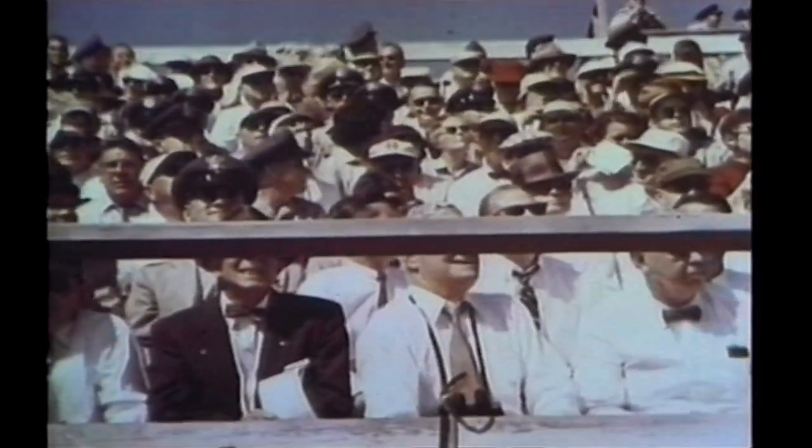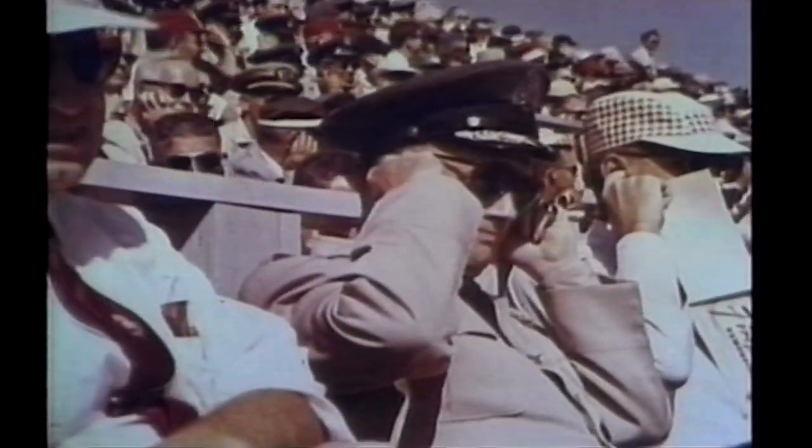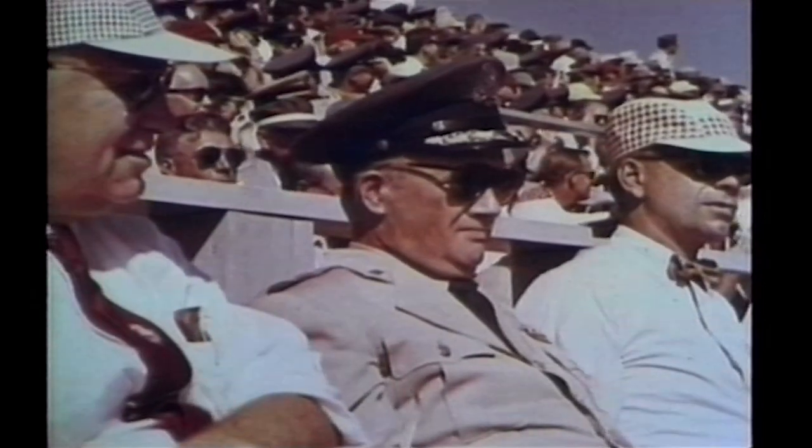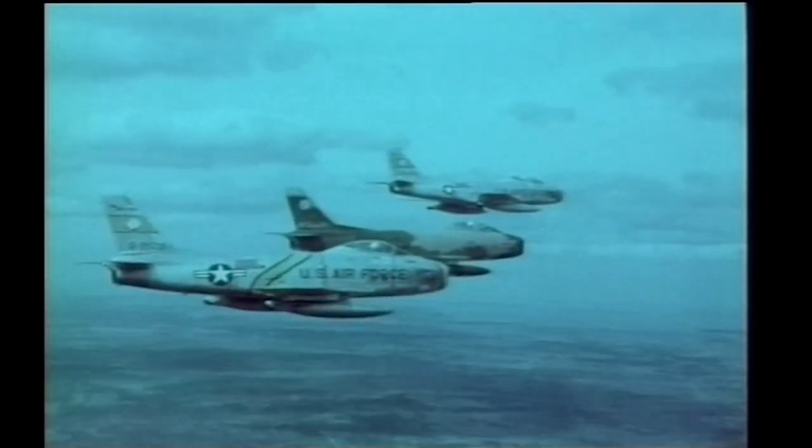A favorite at air shows was the sonic boom produced by the planes to impress the crowds. These fighters were publicly seen to be the plane of the future and as the cutting edge of American Air Force.